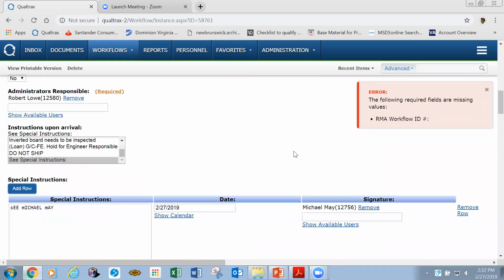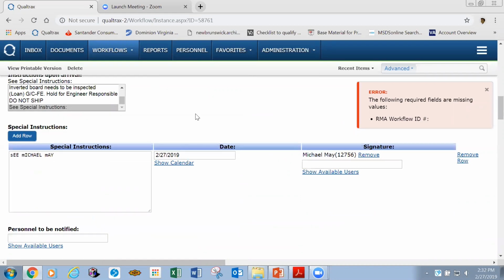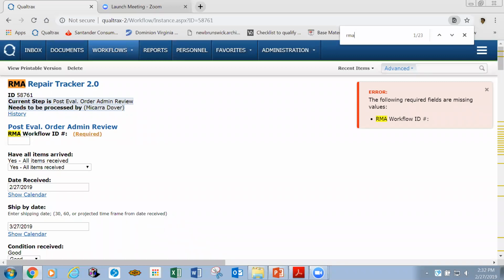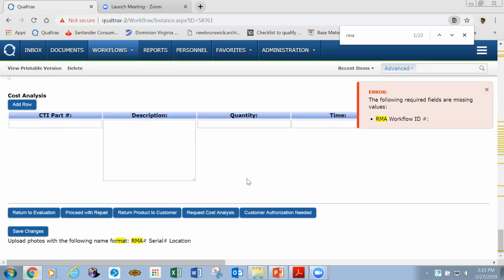Okay. Let's see. RMA workflow ID. RMA workflow ID. Nope, it's 5876. And not everybody's. What you're seeing now, this version of this workflow, is 2.0. When we took this from paper to automated, it was very rigid. There wasn't options. There wasn't drop downs. Because we simply didn't know what all was going on until we were able to capture it and automate it. So she's going to send this on to repair.